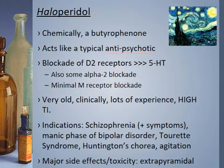Haloperidol is a really interesting drug. It's an old drug. It's the drug that we suspect Van Gogh was on when he painted some of his more well-known pieces of artwork. Chemically, we said it's a butyrophenone, and it acts like a typical antipsychotic, and so you get very profound antagonism of dopamine subtype 2 receptors, but also a slight antagonism of some of the serotonin receptor subtypes as well.